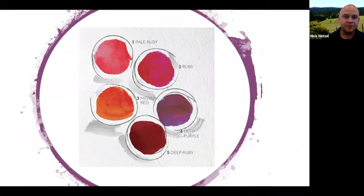So Peter, talk to us a little bit about this slide. I just want to make one quick note on that. You will see on the survey a term called garnet. That is more that sort of medium red. But Peter, talk us through this slide we have here and the difference.